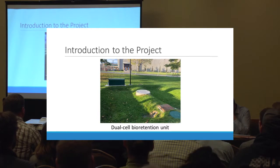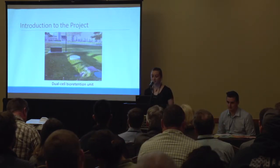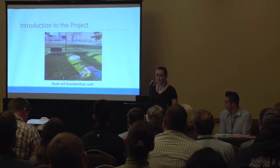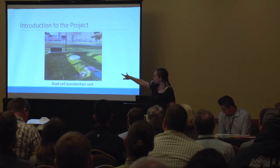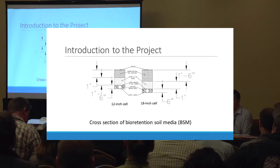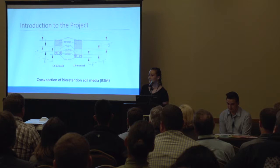So Brandy touched on some of the intro stuff for bioretention, but just to go over it again, a bioretention cell is just a vegetated depression with a combination of engineered soils and vegetation to reduce stormwater pollutants. Here we have a picture of our project site located on Gonzaga University's campus. We have a dual cell bioretention unit, so there's two different cells within the unit itself. The main difference between the two cells is the bioretention soil media, or BSM, depth. One of them has the Ecology required 18-inch BSM depth. That one's the one on the right, and then the other one has a 12-inch BSM depth.